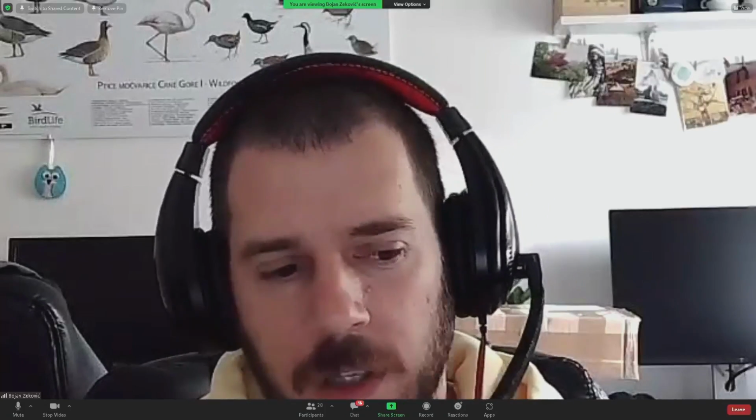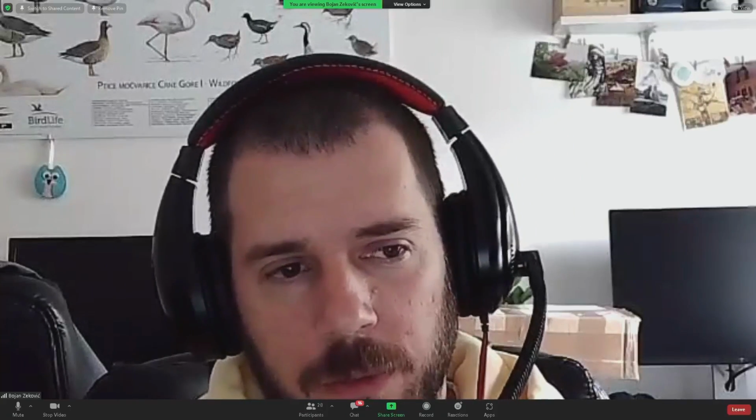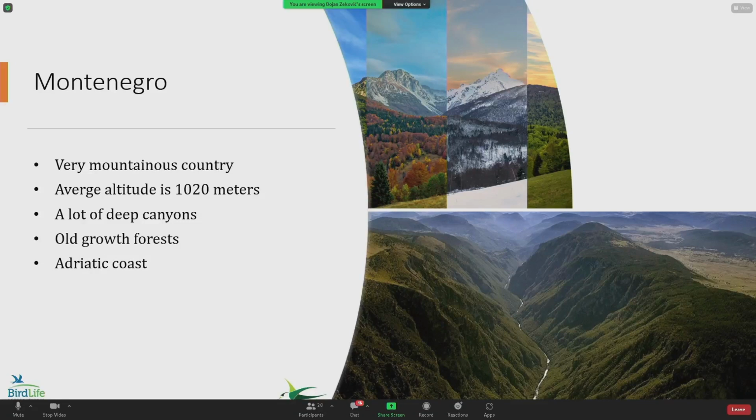So the wetlands are not something which is our top, how to say, places, but definitely we have a few of them which are very, very important, basically because they are in a very good location, especially considering bird migration. The average altitude of Montenegro, as you see, is 1020 meters, and this is an ex-Yugoslavian country, and it is located also on the Adriatic coast.